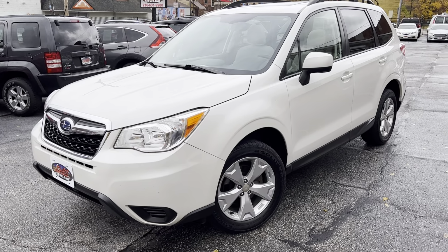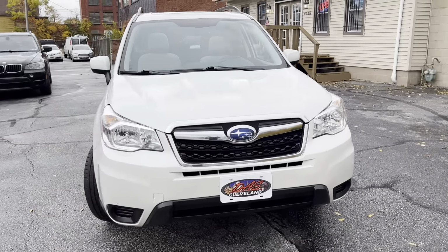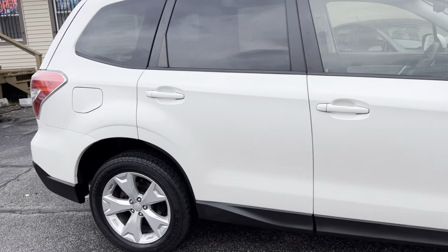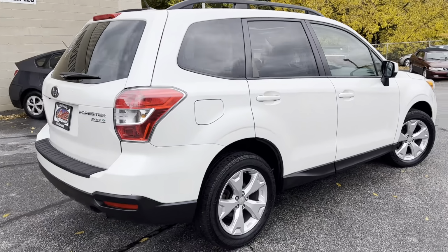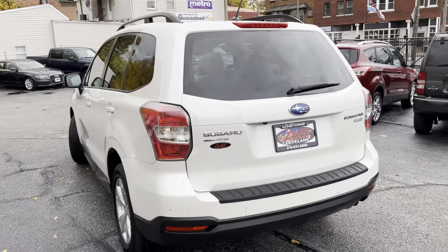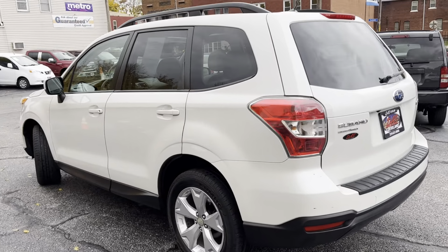All right, folks, we're back and we got a one owner perfect Carfax 2015 Subaru Forester premium package, panoramic roof, heated seats, cruise, tilt, CD, hands-free calling, loaded up, folks, satellite radio, all-wheel drive, and these are phenomenal in the snow. They drive 110%. You get a lot of bang for your buck out of a Subaru, folks.